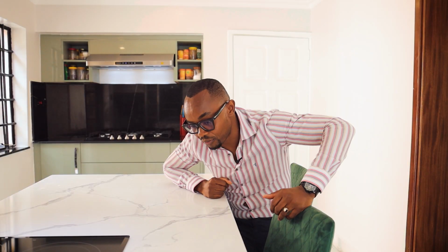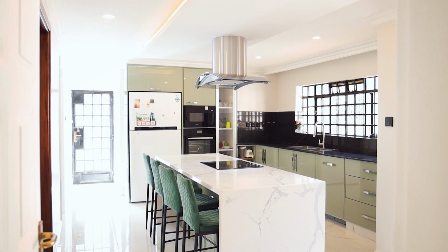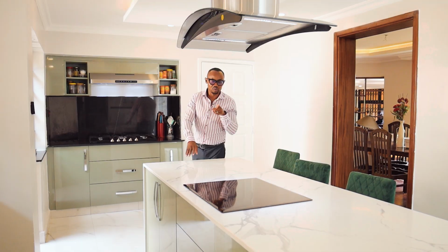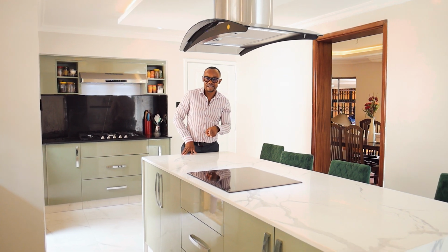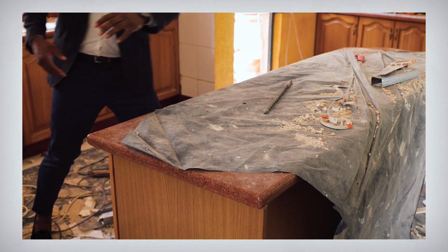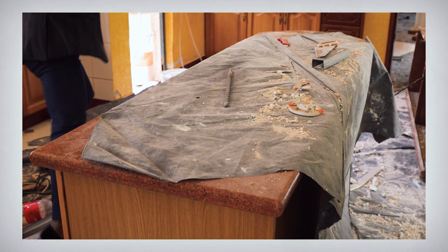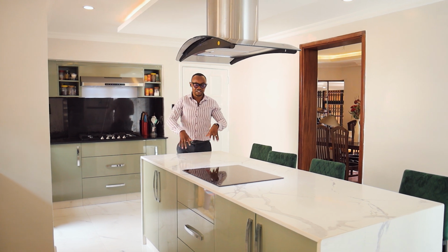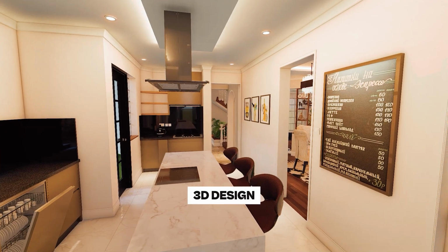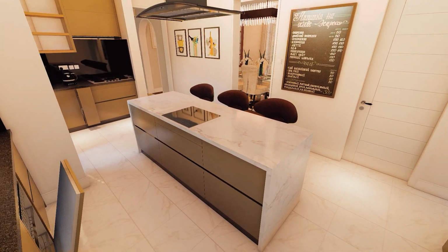So I'll start from here. I'm seated at the kitchen island. I can't remember clearly, but I know there was no island. At times you redo things and you can't even remember. But from the video before we started this project, I don't think there was an island, and we designed this space with my designers together with the client, and we came up with this.